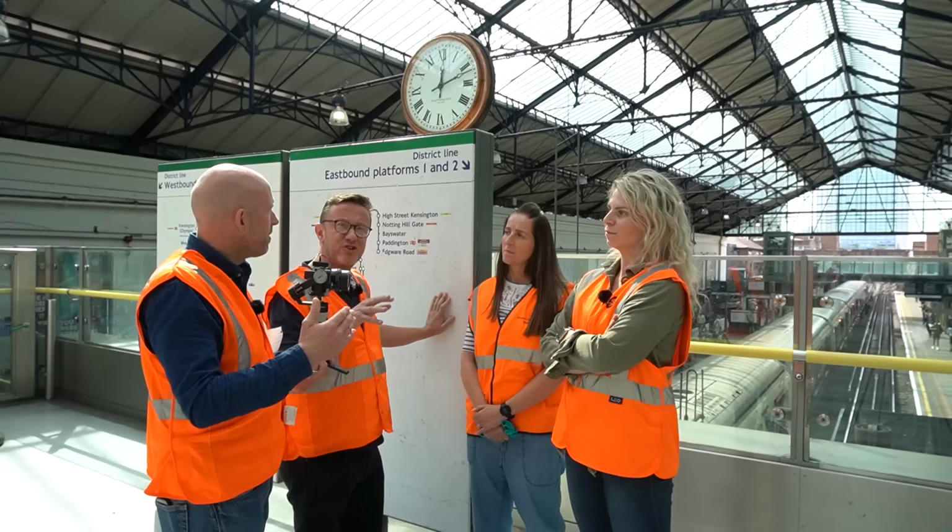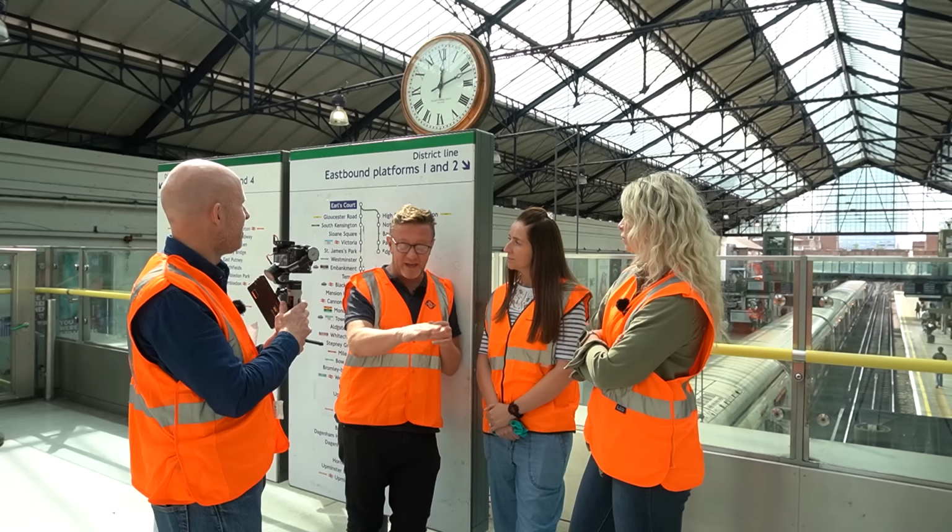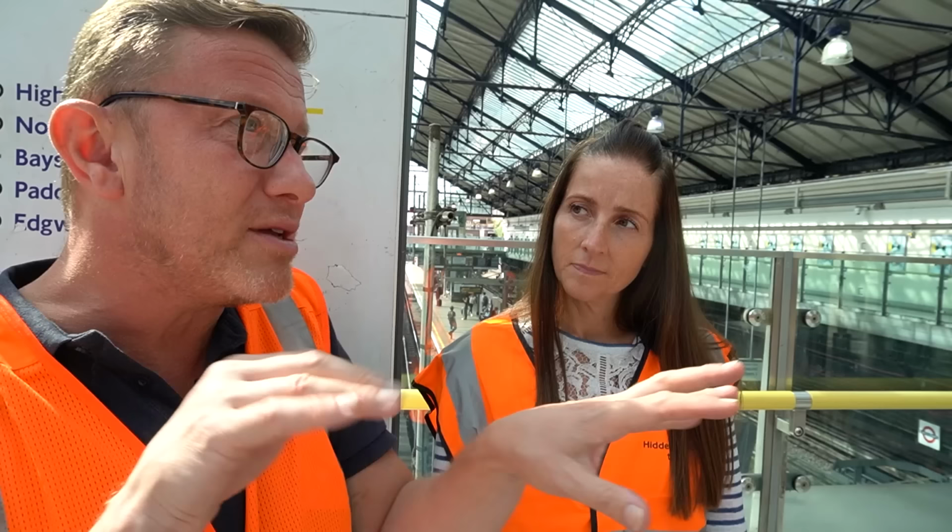I'm really interested in this station as well, because I only ever came here when the exhibition centre was open. I don't really change here anymore. It was one of those stations that I always went through very fast, the fastest route through it. And there must be secret spaces, because it's a station that's undergone so much change over time.